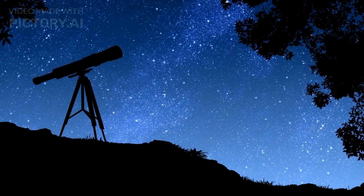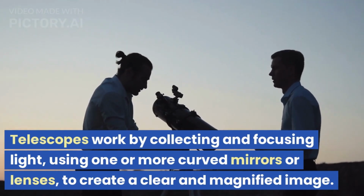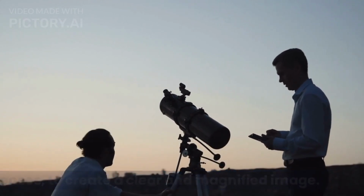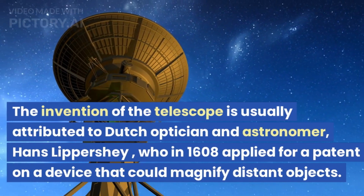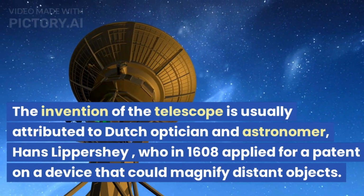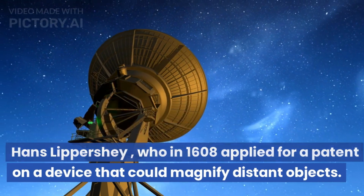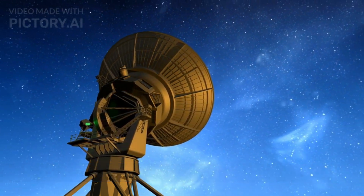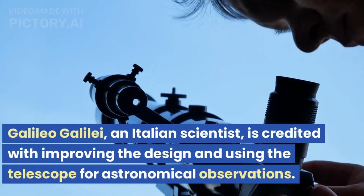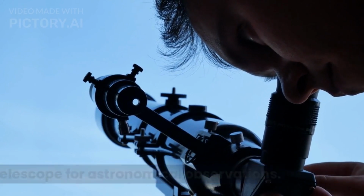Telescope. A telescope is an instrument used to observe distant objects in space, such as stars, galaxies, and planets. Telescopes work by collecting and focusing light, using one or more curved mirrors or lenses, to create a clear and magnified image. The invention of the telescope is usually attributed to Dutch optician and astronomer Hans Lippershey, who in 1608 applied for a patent on a device that could magnify distant objects. Galileo Galilei, an Italian scientist, is credited with improving the design and using the telescope for astronomical observations.